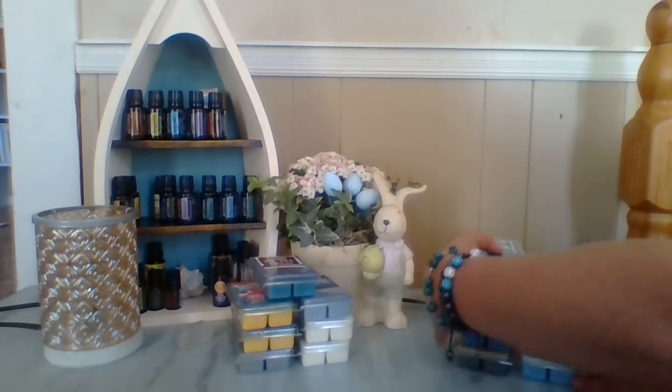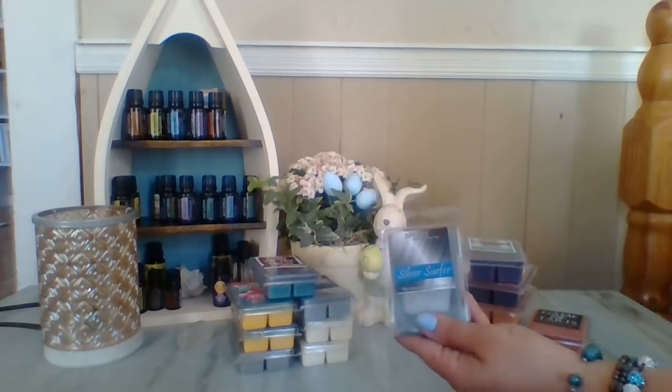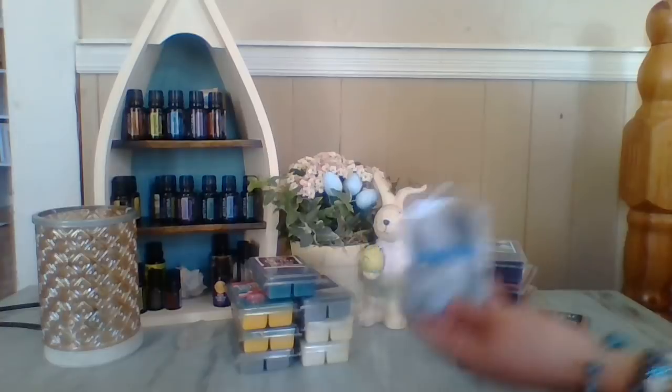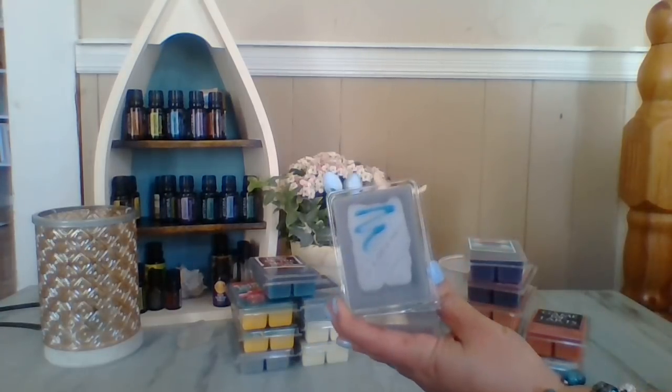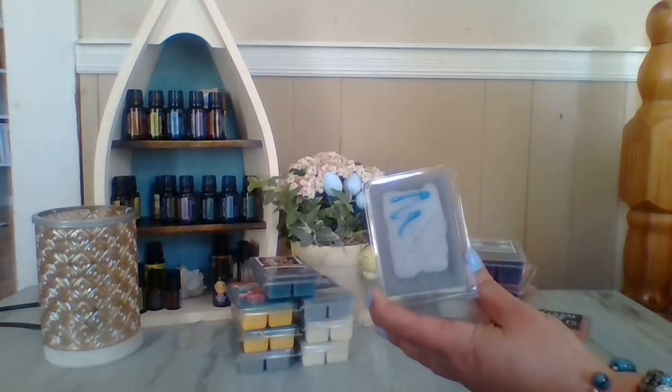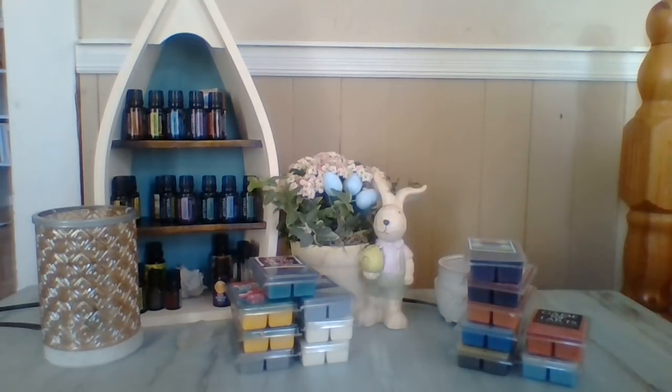These ones are new. Because I love Jaws so much, as well as Omen, this one's perfect. Silver Surfer is the Omen blended with Jaws. Wow. I don't know how they do that. It literally smells like equal parts Omen and Jaws. That's so funny.